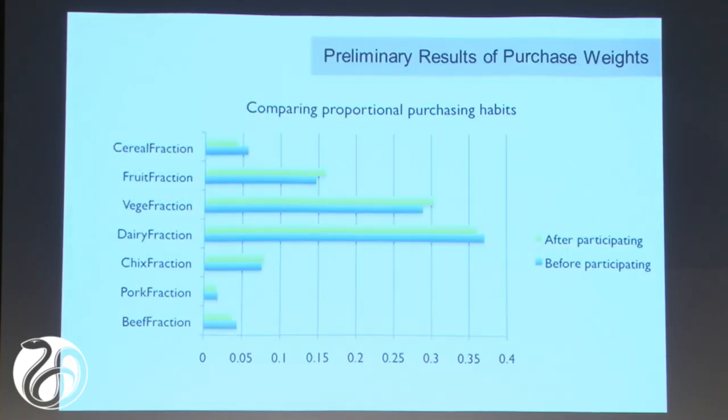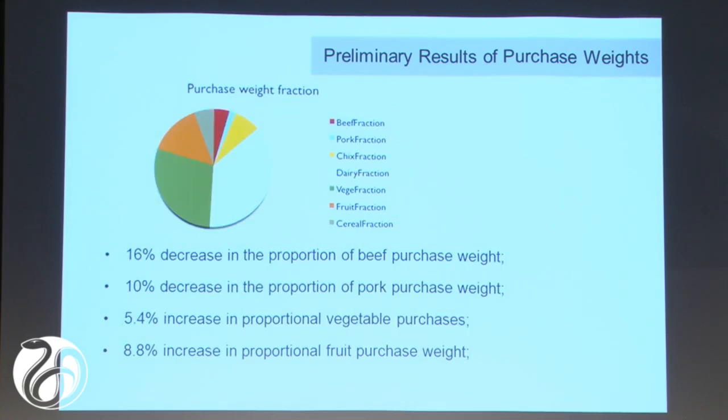So we looked at these data not in terms of purchasing dollars, but in terms of weight. So these are preliminary results from the scanner data that we have for this healthy food benefit program. The blue bar shows people before they participated, and the green bar shows people after they participated. We're seeing a decrease in the proportion of purchase weights in both beef and pork, and an increase in the purchase weights of both fruit and vegetables.